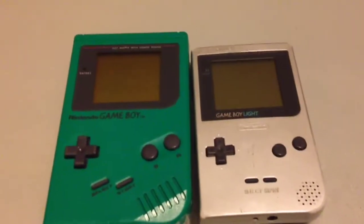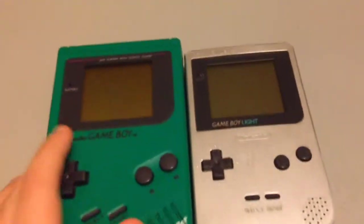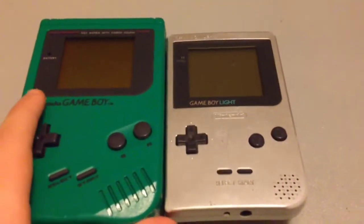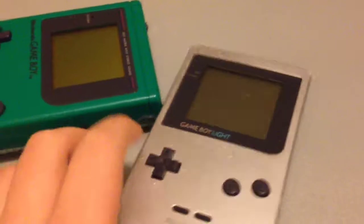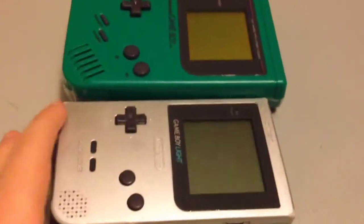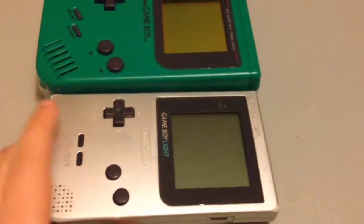And here it is compared to a regular Game Boy. Well, a Game Boy that I've completely destroyed by accident. Sorry. So yeah, no comparison needed. It's just way smaller, of course. It's like comparing anything to a Game Boy, except for a Game Gear or something else, which are way bigger than this, surprisingly. So anyways, let's show you.